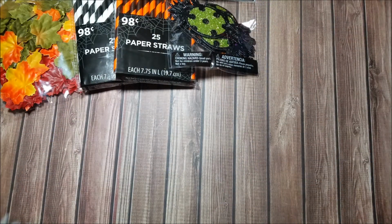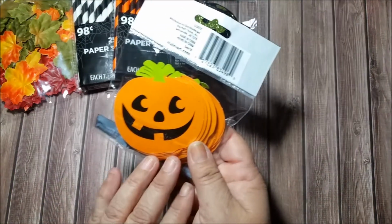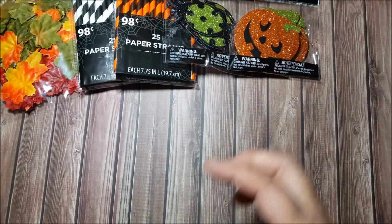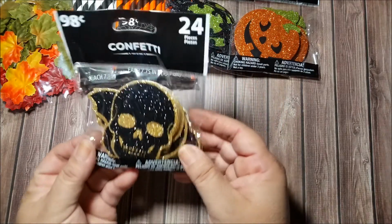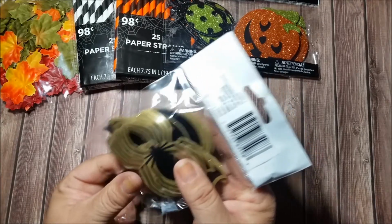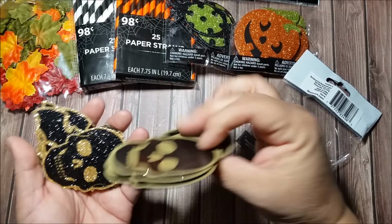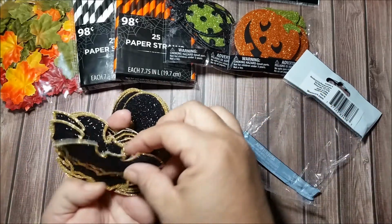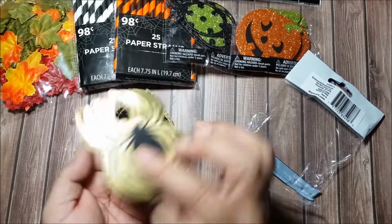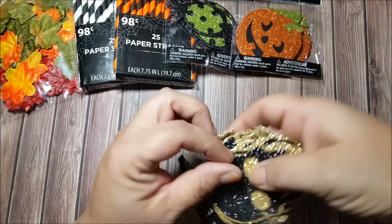And then I also got these pumpkins. There's only pumpkins in here, and there's the other side. Really cute. Same thing, 98 cents. And then I got the skulls, and they come with spiders and I think bats in here. So there's the skulls, that's the other side, and then we've got the bats, other side there, and the spiders. Really cute. Same thing, 98 cents.